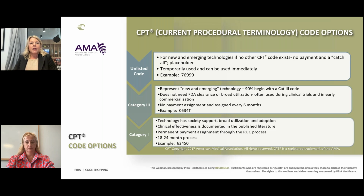your own coding pathway. Category 3 codes represent new and emerging technologies, and it's become commonplace that you go to a category 3 code before you go to a category 1. So about 90% of new technologies start, maybe even more, with a category 3 CPT code. You do not have to have FDA clearance or broad utilization, and they are often established strategically early in the commercialization process to track cost and utilization of a specific technology.